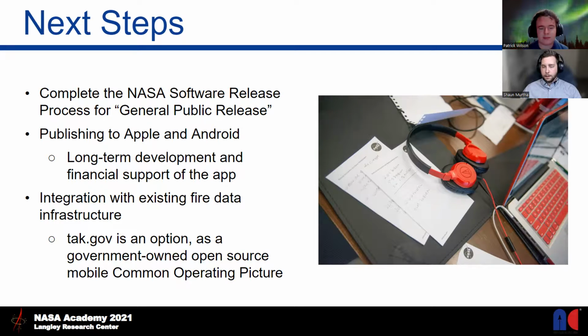existing fire data infrastructure such as tac.gov so that the app can help provide necessary data to those who need it most.